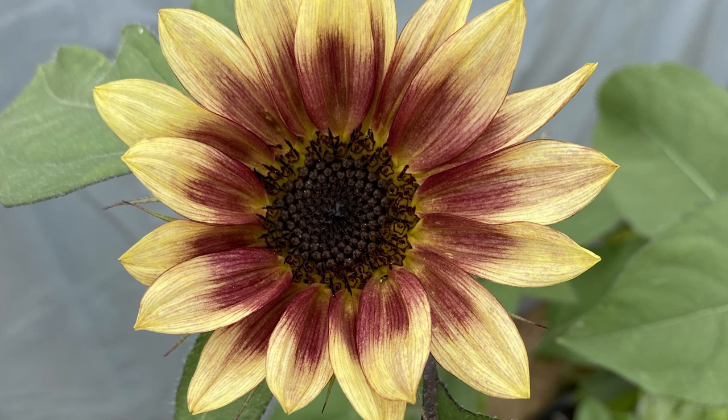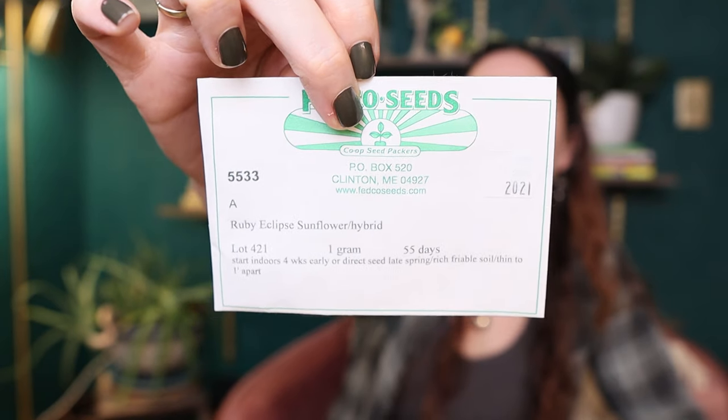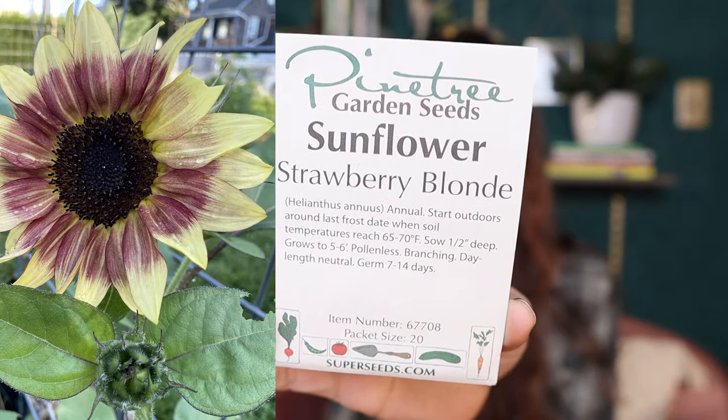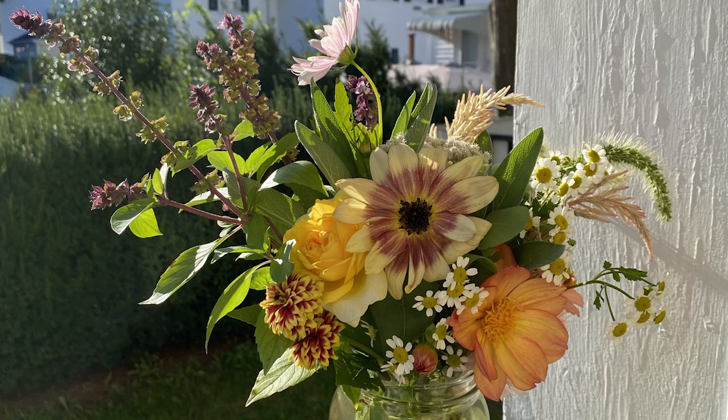So I have the Ruby Eclipse sunflower, and this is a 55-day hybrid. I got mine from Fedco Seeds. And the other one is the Strawberry Blonde Sunflower, and these were just really gorgeous. These also came from Pine Tree Garden Seeds. Pine Tree has really good, their superseeds.com is their URL, but their seeds are very unique, a lot like Florette. They have really cool colorways and just stuff that is very desirable right now. I think we're all sort of having a similar color moment. Of course, not all of us.